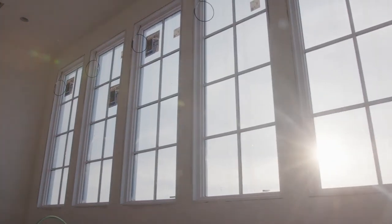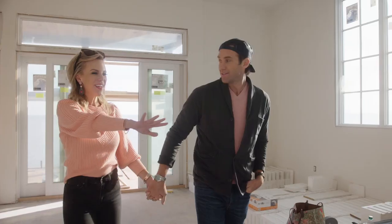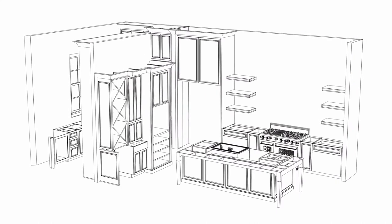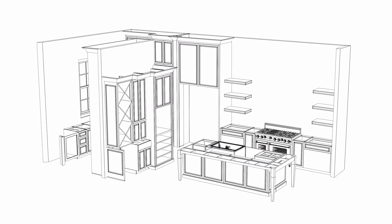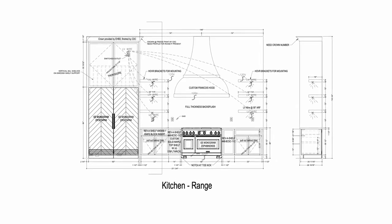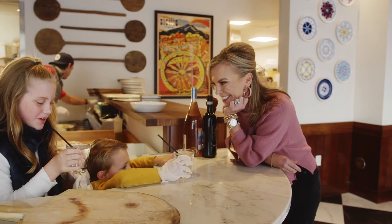Having a beautiful kitchen has definitely always been a huge dream. I'm more about the form, he's more about the functionality. We're excited to have a really beautiful kitchen that is not just about preparing meals for our family, but also being able to entertain, just enjoy each other's company.